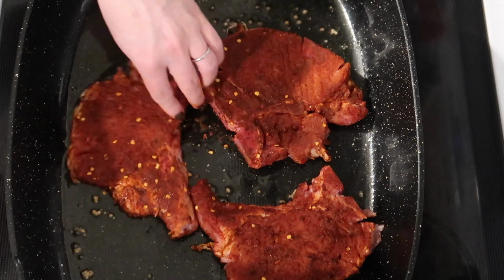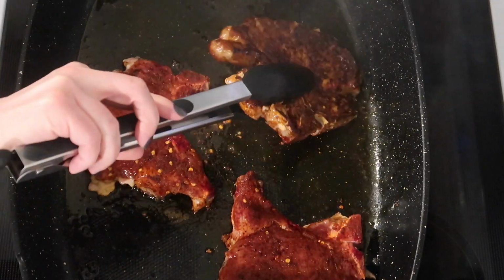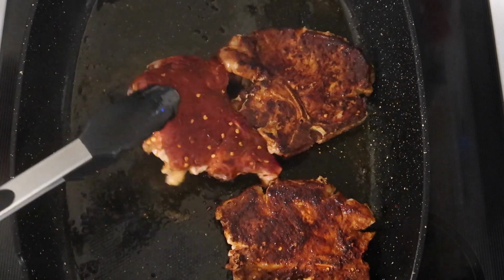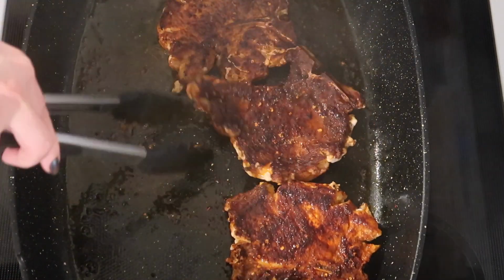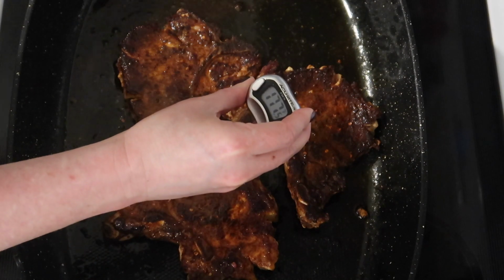Now I'm going to fry these on this side for about 5 minutes or so, using some tongs to flip them over. You can see how that seasoning blend is nice and dark on our pork chops. They almost look burnt, but they're not. It's just the seasoning. And I'm gonna do them about another 5 minutes on this side, looking for that internal temperature of about 165. And I am using a meat thermometer to double check that.